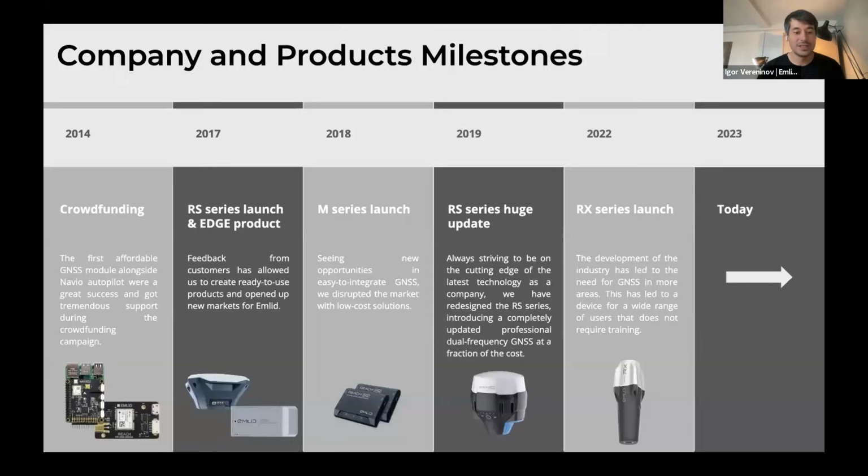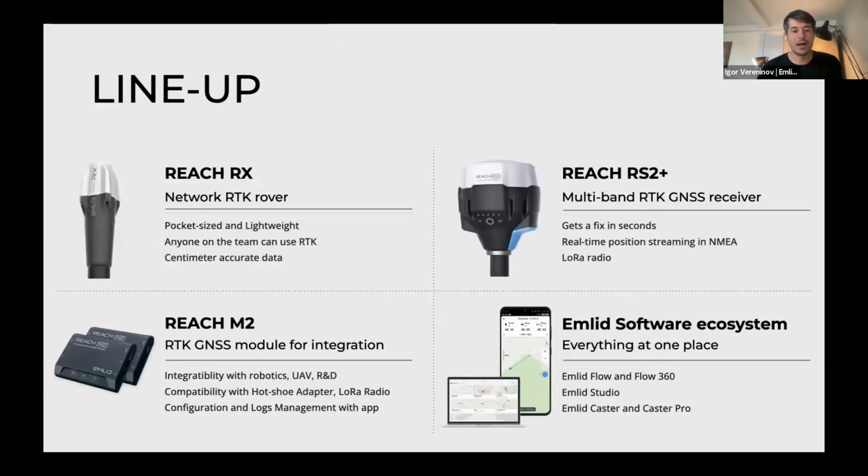Our first product was just like a small module, which we completely crowdfunded. So we always rolled with the funding directly from our customers. We had no investors, no VCs. And from there, we grew organically. We've been delivering better and better solutions for our customers over the years, from modules to ruggedized receivers and to multi-frequency receivers. And we also evolved our software throughout the years to better serve our customers. We've grown exponentially, and we are now almost 100 people on the team. Our main products are here.